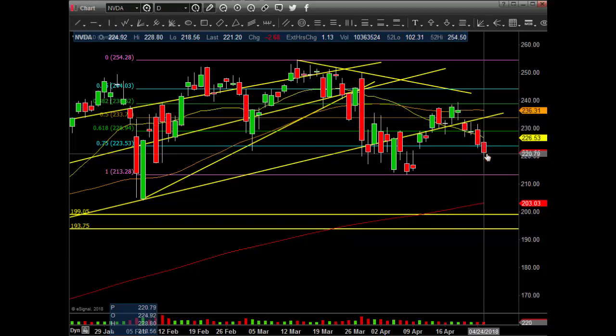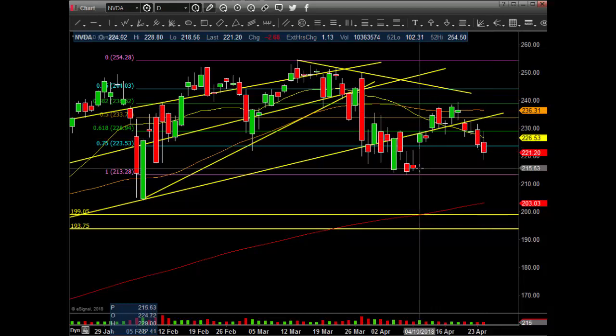Then the market started drifting, and today we went down and closed pretty much below this pivot here. So this pivot was at 222.46. Not significant, but it cracked it. But let's see if this thing can turn around and possibly pop up. We're back below the 50, the 20 MA, so it's in a little bit of a weaker stance. And we still have a gap fill down here at 215.63.